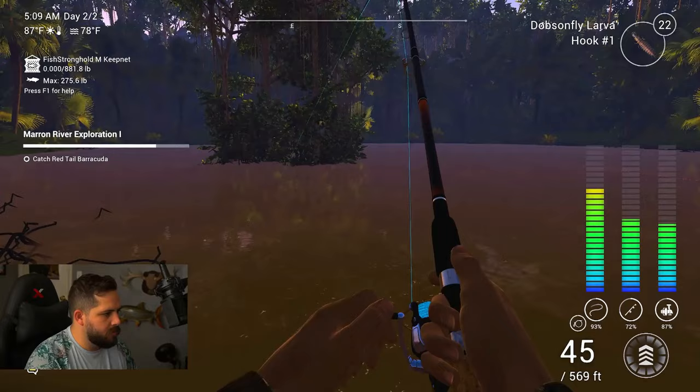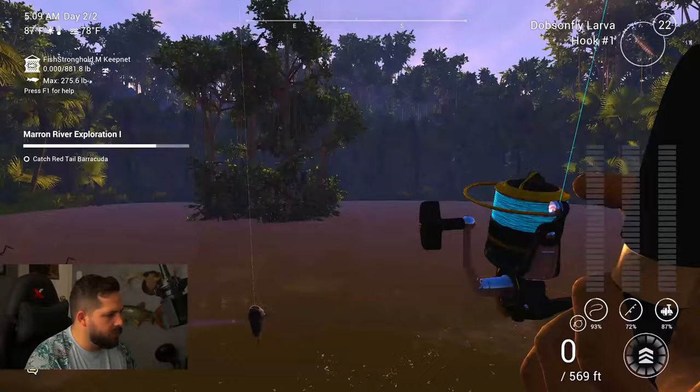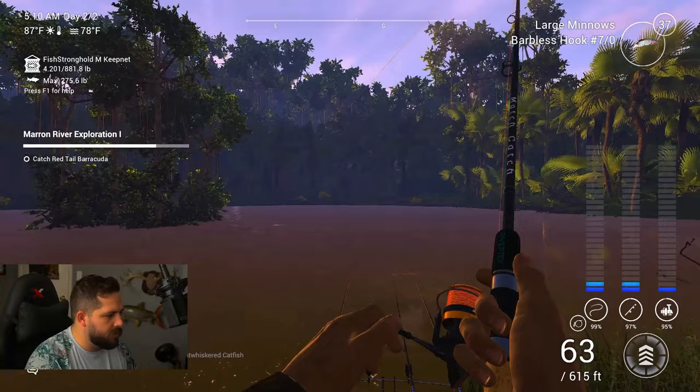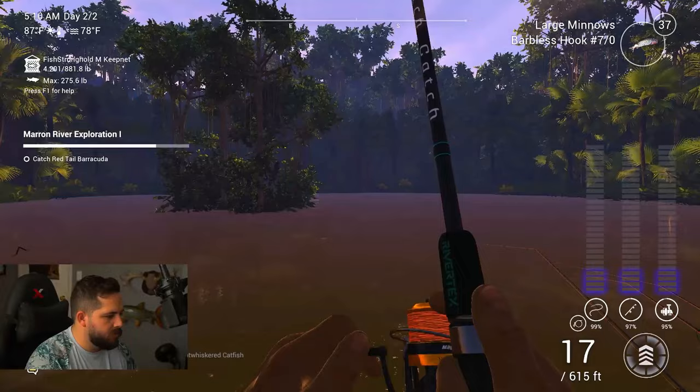Ooh, whoa, we got one on both rods. What do we got? Ooh, it could be. Nope, I think it's catfish. It's a little flat whisker catfish. Okay, we do have something on the match rod. Does look golden, though. I think it's the apapa. Apa apa.